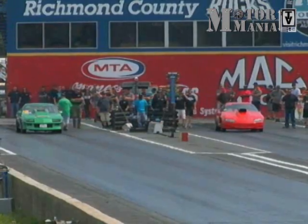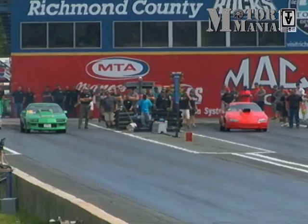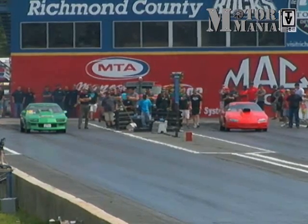Outlaw Drag Radio, True 10-5, needed 5 and 6 for pairings. Outlaw Drag Radio, True 10-5, needed in the back of the lanes to get paired up.